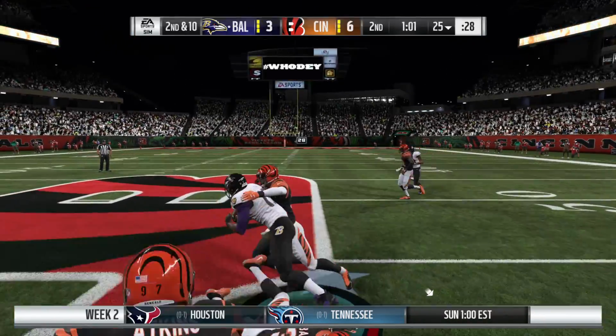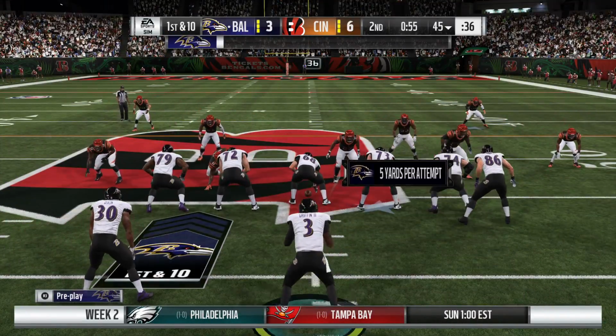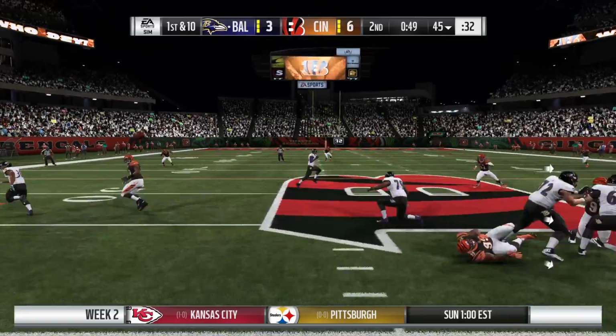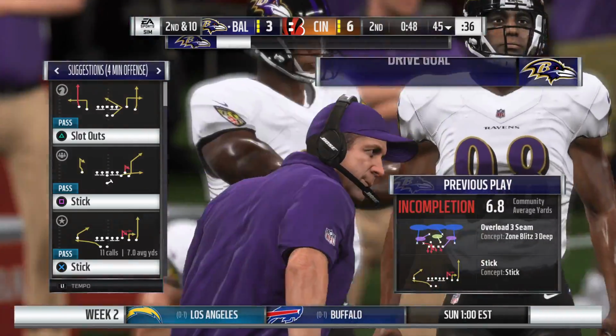And this time he's got the hook up. It's complete. And he's able to get this one up to the 45-yard line. A nice gain of 21 yards. They'll throw on first down with Griffin. And that's incomplete.